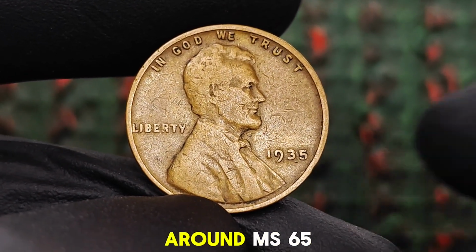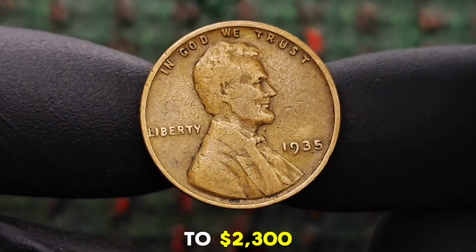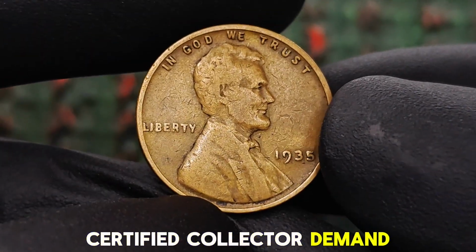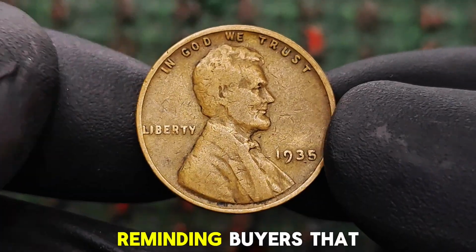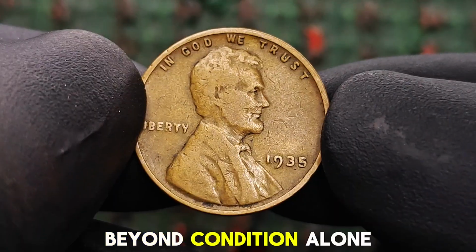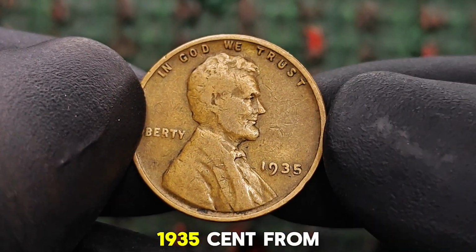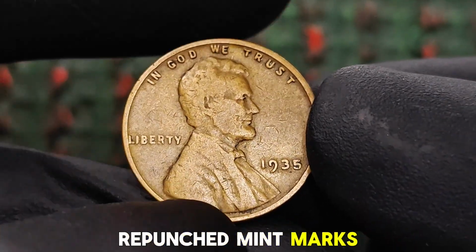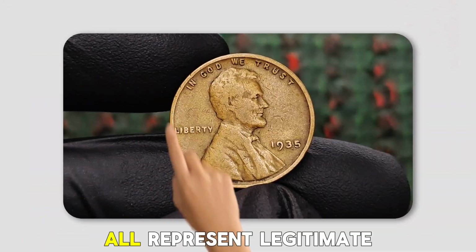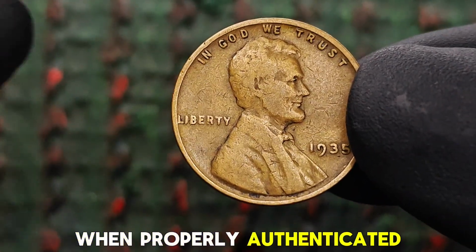Authenticated examples certified around MS65 red have sold in the neighborhood of approximately $1,400 to $2,300 depending on the mint, eye appeal, and prevailing market conditions. These values reflect certified collector demand rather than ordinary circulation finds, reminding buyers that preservation quality often matters just as much as the date itself. Beyond condition alone, advanced collectors constantly search for varieties and minting errors that distinguish one 1935 cent from millions of others. Repunched mint marks, die cracks, die clashes, off-center strikes, broad strikes, clipped planchets, and dramatic lamination flaws all represent legitimate mint-produced anomalies that can significantly increase collector interest when properly authenticated.